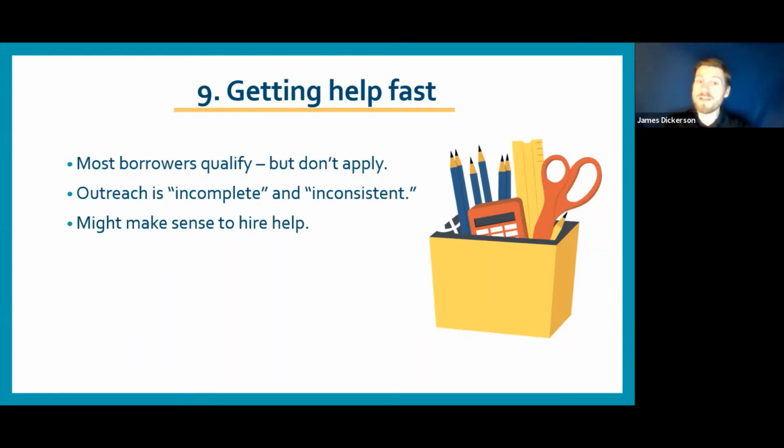Outreach is incomplete or inconsistent, which means you didn't follow through the process, or you didn't check in on all the programs. So it might make sense to hire help. There are organizations that exist. We're going to talk about the one that we offer here at Atlantic Financial, as well as some other resources that you can take advantage of, like a CPA or a tax preparer who specializes in student loans, who can help you through those programs.